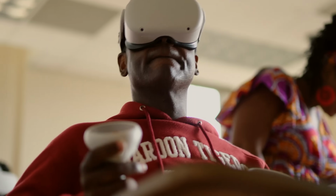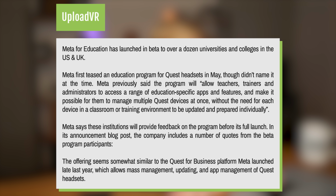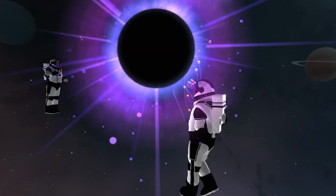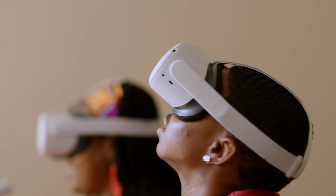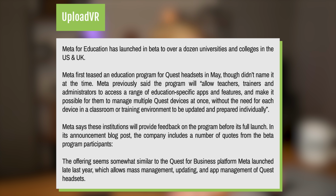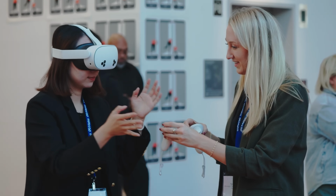Meta for Education has launched in beta to over a dozen universities and colleges in the US and the UK. Meta first teased an education program for Quest headsets in May. It didn't name it at the time. Meta previously said the program will allow teachers, trainers, and administrators to access a range of education-specific apps and features, and make it possible for them to manage multiple Quest devices at once, without the need for each device in a classroom or training environment to be updated and prepared individually.